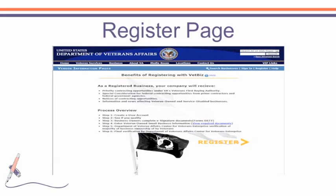On the registration page, it'll tell you the benefits that you get as a registered business. You get priority contracting opportunities under the VA's Veteran First Buying Authority. You'll get special consideration for federal contracting opportunities from prime contractors and federal government agencies. You'll get notices of contracting opportunities, and you'll get information and news affecting veteran-owned and service-disabled businesses.